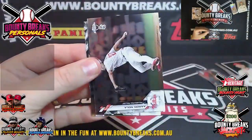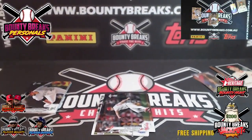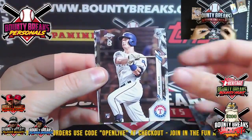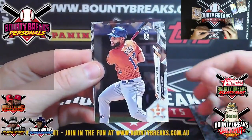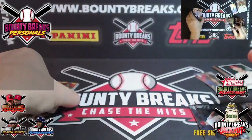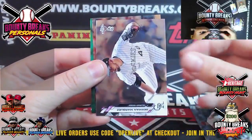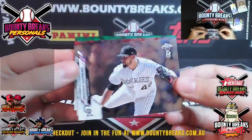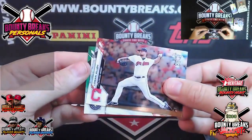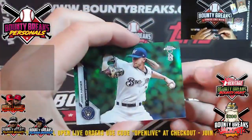Aaron Nola. Right here for a sec. There we go. Aaron Nola. Nick Solak, rookie. Rookie, Abraham Toro. Albert Pujols. Let's see what this is going to do. Well, off the back. Kevin Newman. Jermaine Marquez. Logan Allen, rookie. Let's see what this is. Going this way. Going to the Brewers. Josh Hader, green to 99 on the Josh Hader.